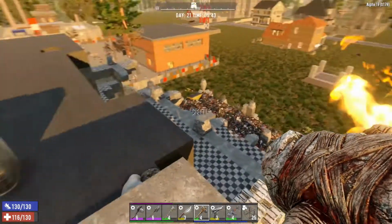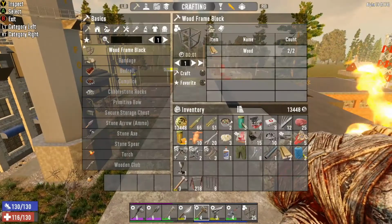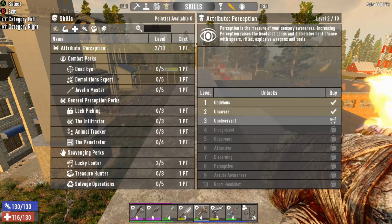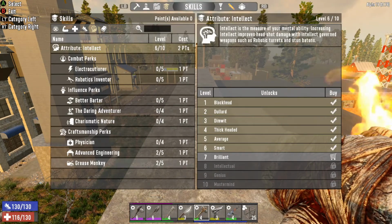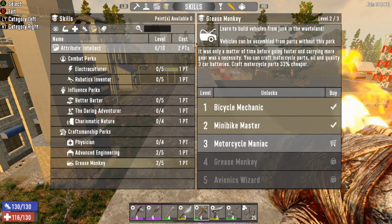Now, with us adding that extra bit of cement, we did end up leveling up again. So what we did was, as promised, we put the points into advanced engineering. No, we didn't. We put it into intellect because we couldn't do advanced engineering, but this is now unlocked for the next one.